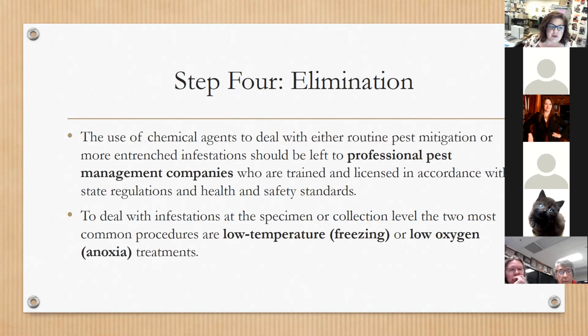To deal with smaller infestations, it's common practice to put the collection into a low temperature, like freezing, or a low oxygen environment. A low oxygen environment is usually preferable for photographs rather than freezing. Because if we freeze it and drop the temperature of the photograph too much, when we take it out of the frozen environment, a lot of times condensation happens. And condensation is just a fancy word for water getting on your photographs. And we never want to get water on our photographs, right?